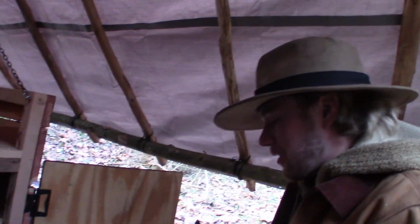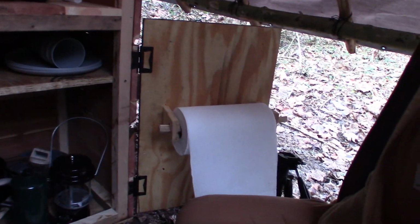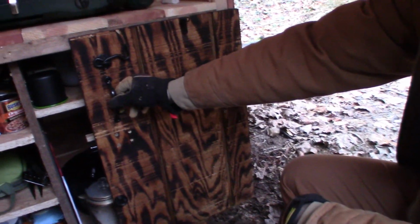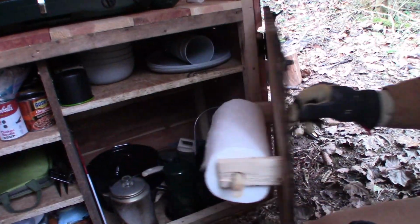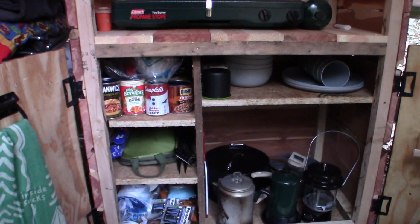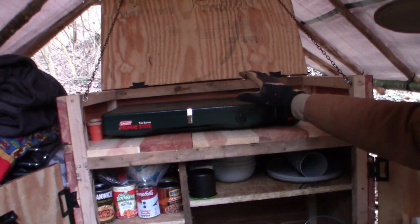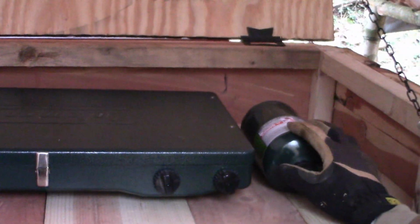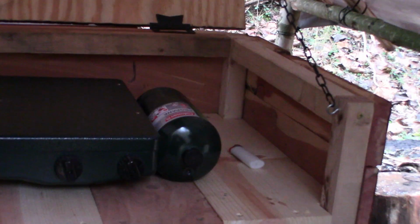Alright, so here's everything we got. I've got our little paper towel holder. Real nice and easy. And it closes too, most importantly. So we got that. Up top we have our Coleman 2-burner propane stove. Got our little propane canister up here with it. Got a lighter because it's not self-igniting, but you'll see that later on.